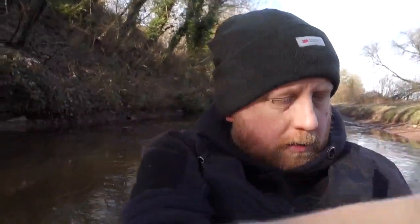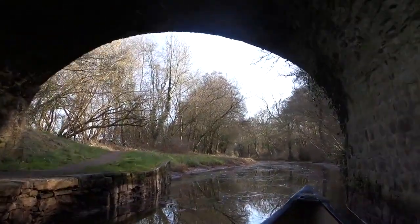But yeah, if you do live near a water course or a canal system, why not get yourself a little boat? I think a boat is a great addition to your kit, like I say, if you've got access to water. So in a SHTF situation, and you want to stay off the roads, yeah, this is a great alternative. Plus it's a bit of fun as well.